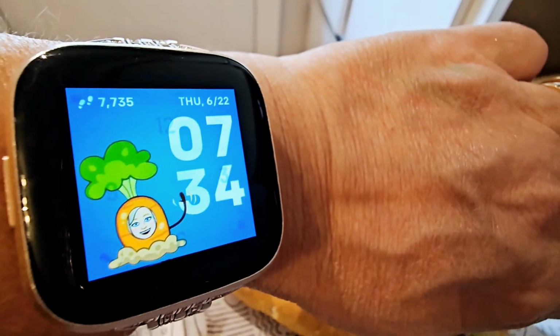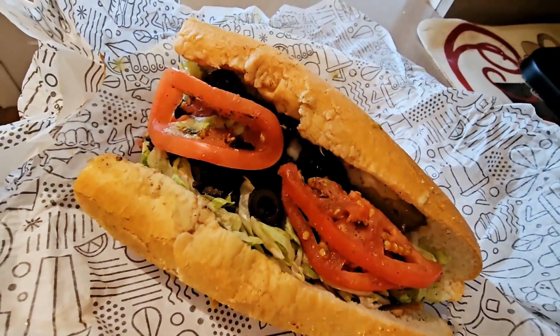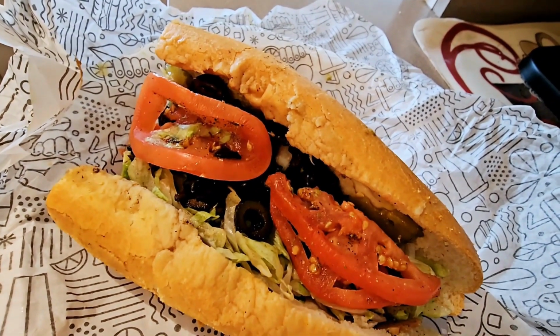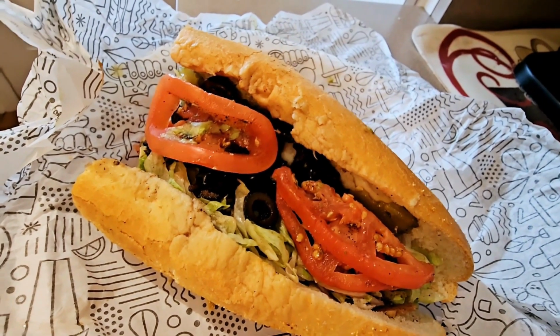For steps today, so far I've got 7,735. I'm going to eat this, and then I'll usually go for like a 20-minute walk. And then if I do end up having anything else tonight, I'll come back and show you.